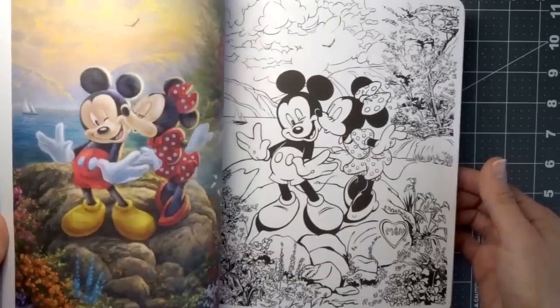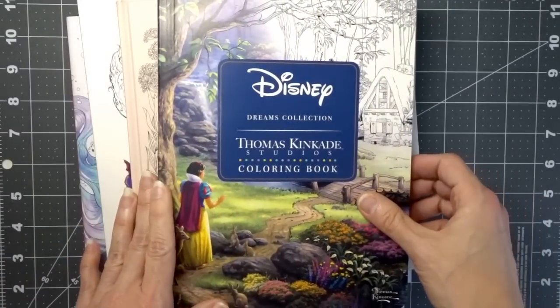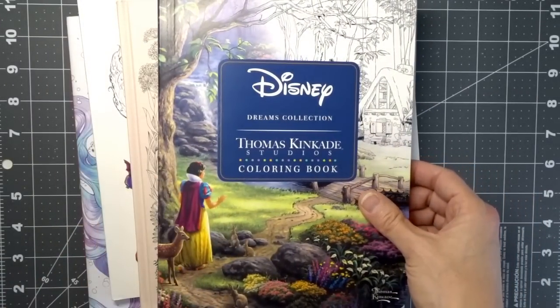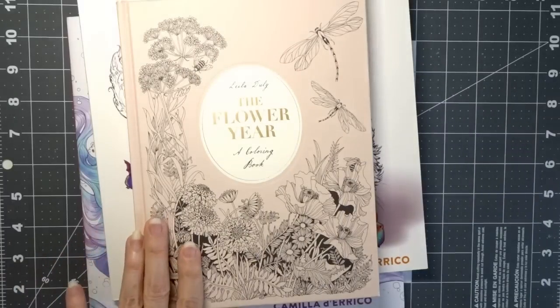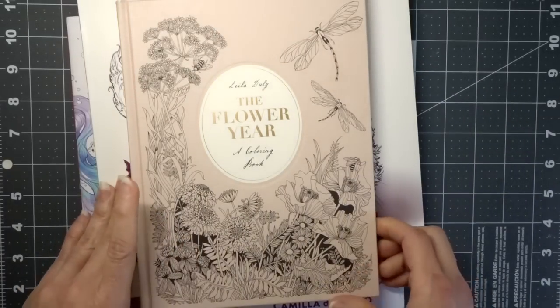And this would be great too for beginners, because trying to copy things like that when you are a beginner is really how you're going to learn how to color even better and really increase your artistic skills.